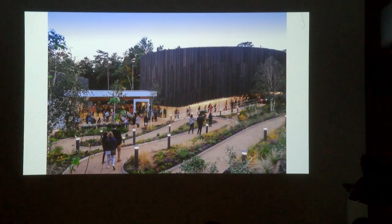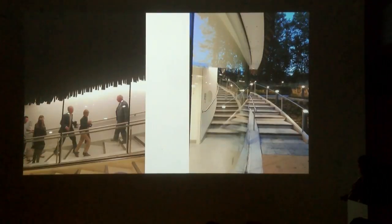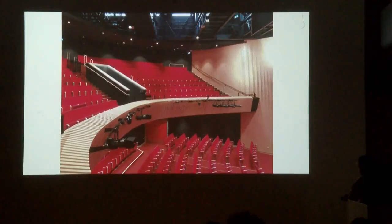And you can see here this internal circulation, external circulation, and the wood, the cultural living room. And you can see here how people talk to each other as they're going in and out, and how this ramped walk towards the entrance works nicely. And here we are on the inside.